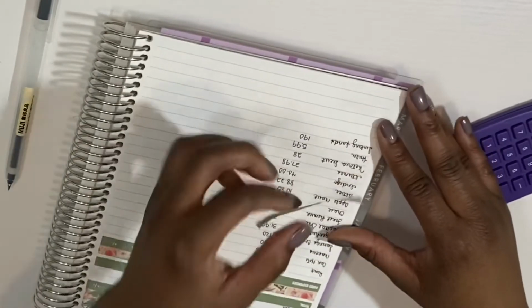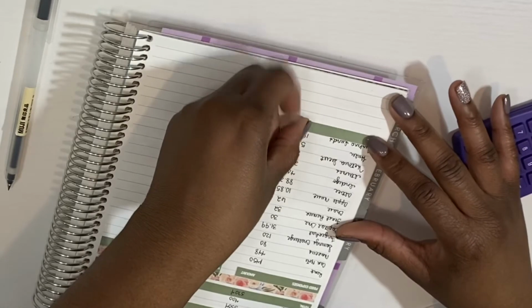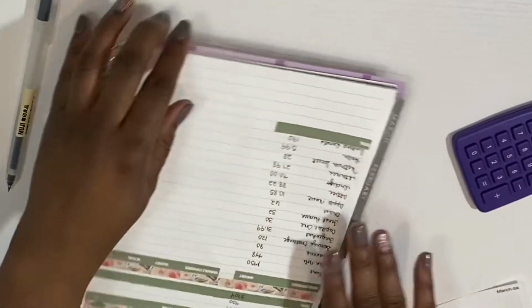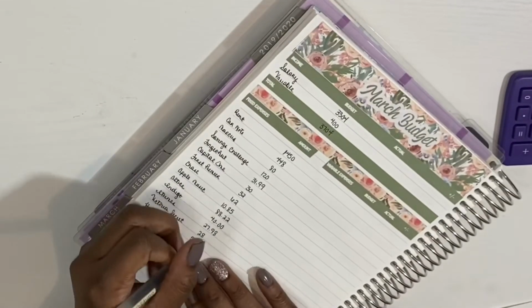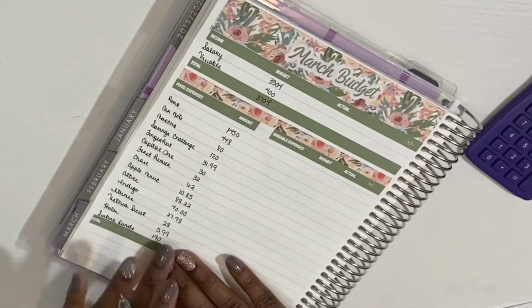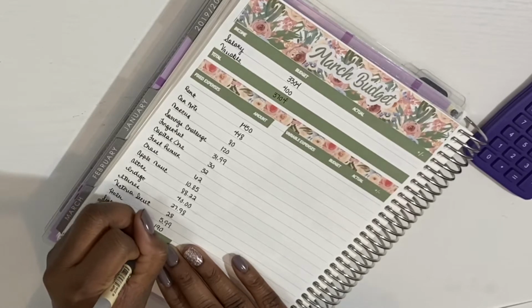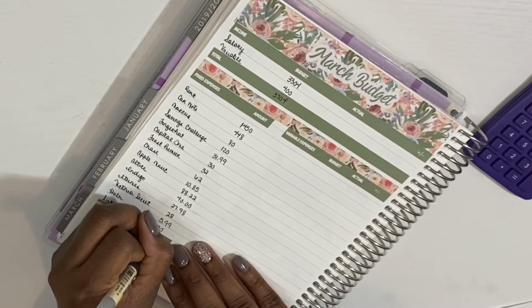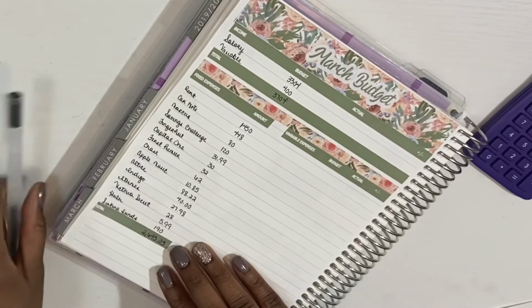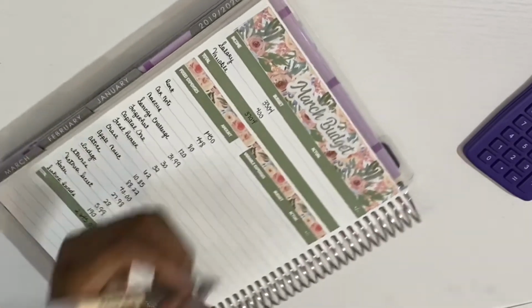Honestly, I don't know how the videos are gonna go up. Usually I do like to go ahead and do my sinking funds and then my budget, so it just all depends. But this is gonna be $2,645.03.